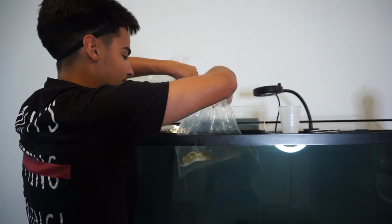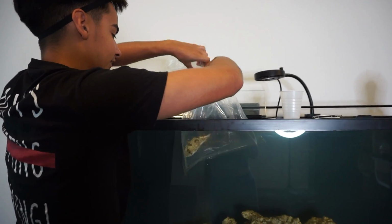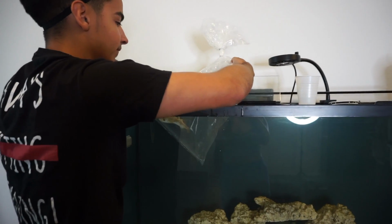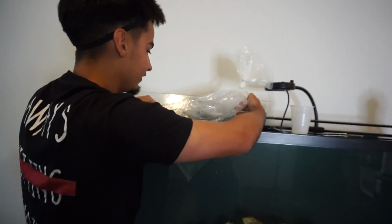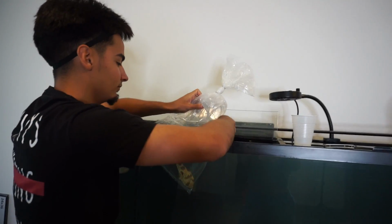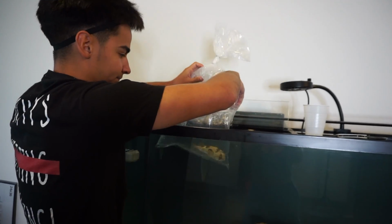So, we're gonna fill it up with more tank water, and then we're just gonna let him swim out. You definitely don't want these guys to puff up. It's not the worst thing if they puff up, but you just don't want them to. That causes more stress on them. Come on, buddy. You're swimming out the wrong way.